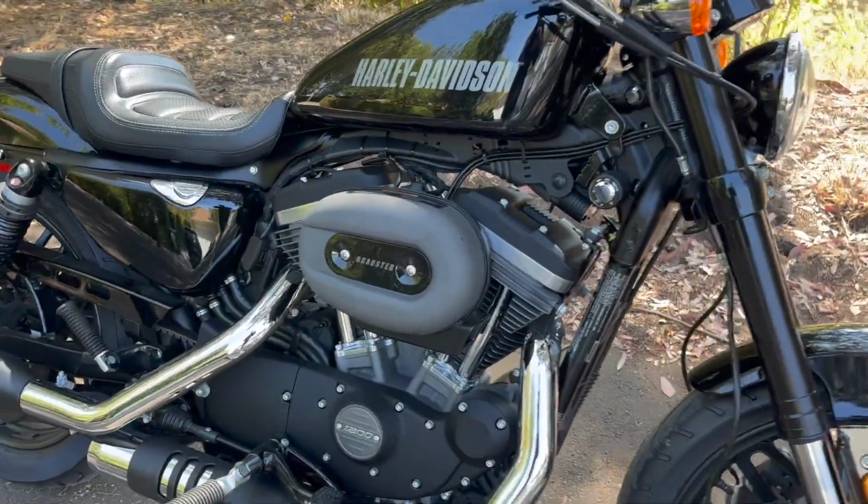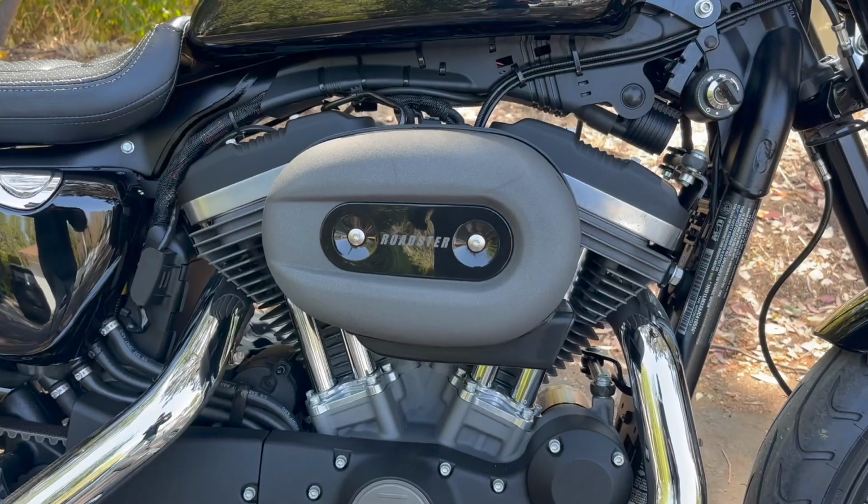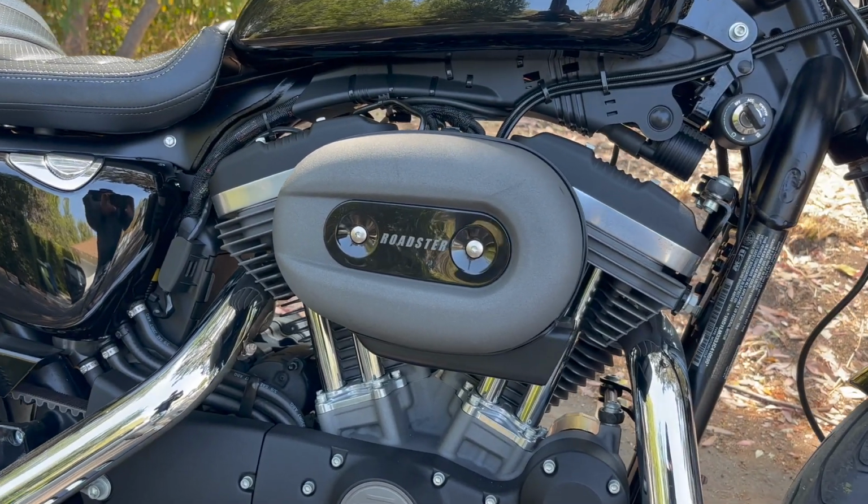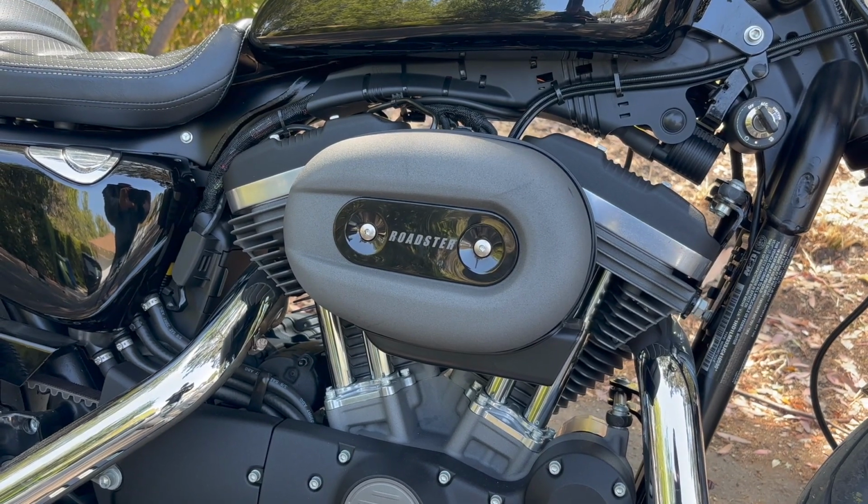And then come around to the right side, and the air filter housing is right there on the side of the engine. I mean, it could not be easier. If I have to change the air filter on either of my other bikes, I again have to pull the tank.